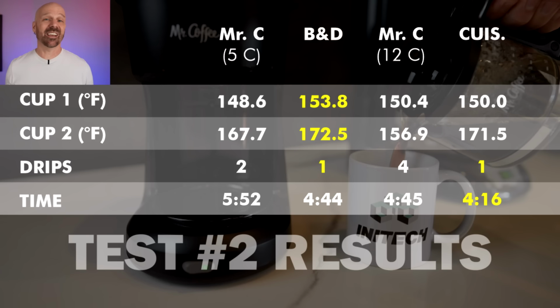All right, so looking over the results of round 2, I think the Black & Decker impressed me the most of this one. It only had one small drop that I didn't even notice at first, and both cups were the warmest of each round.